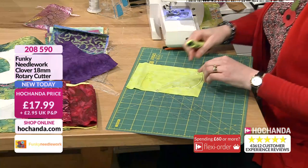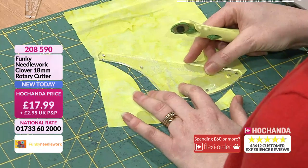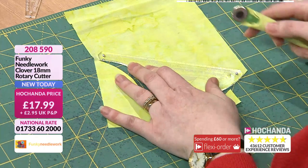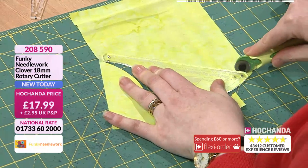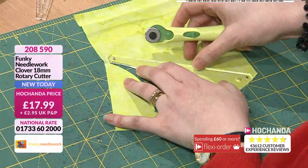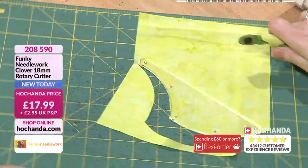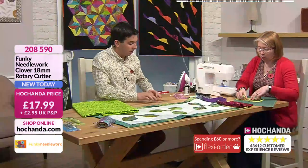Now that's moved, but that's okay, because it's very simple to line it back up again. There we go. Again, cutting away from myself. Once again, because they're quite beefy blocks, you really can get a good hold. You've always got somewhere to put your fingers on all of the blocks. You can, and also down.